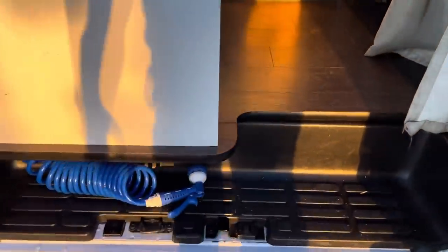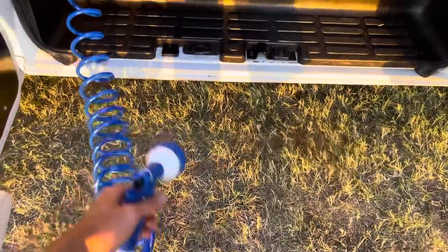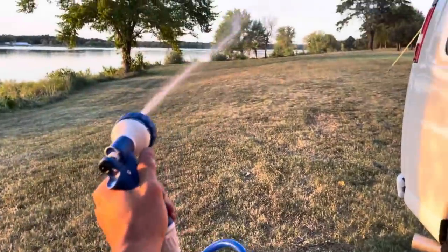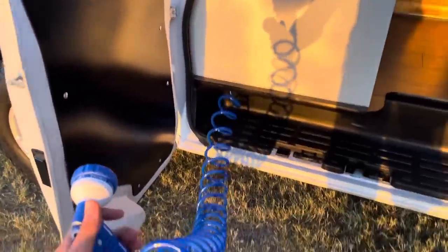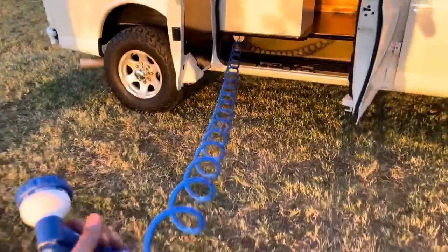This is one of my personal favorite features right here, is you've got this water hose that is always ready to go. Excellent, comes in pretty handy, not gonna lie. And this hose will reach pretty far.